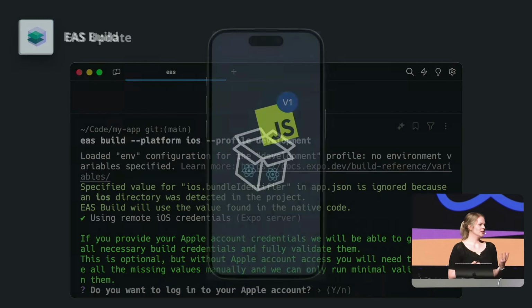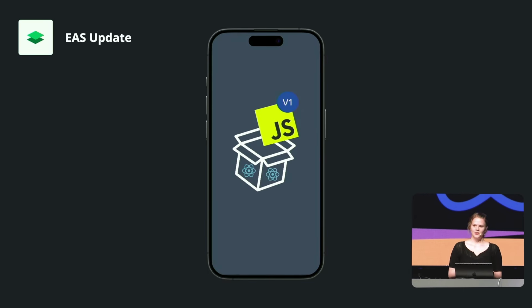Recall how, during development, we use a local dev server to update the JavaScript code on the fly? Well, by a similar mechanism, you can actually update the JavaScript bundle on non-development builds as well, using EAS update.